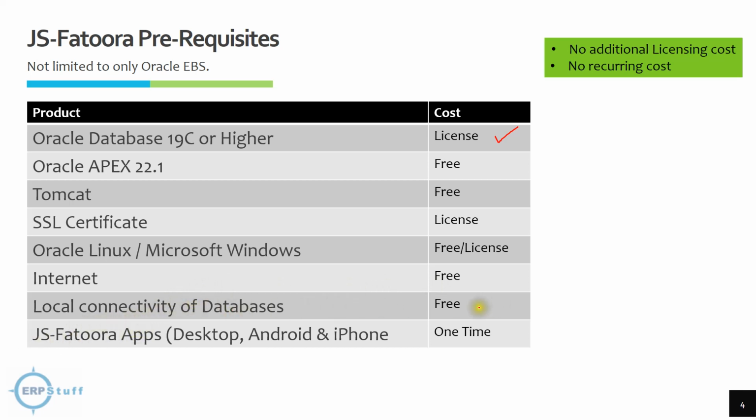Local connectivity of the databases, yes, it will be free because you are connecting locally using DB links or ODBC, or even web services locally if you want to, up to you. Normally in Oracle EBS, web services are not enabled or installed, or any connection is not made. So again, it will be a local DB link where limited access is required, maybe of a view, or you can push the data to the APEX database. So it will be internal communication, so no risk at all. At the same time, we are also offering Excel-based, but that is not automation. That is something manual. You will export in Excel, and that is not a good solution for an application like Oracle EBS. JS-FATOORA app.